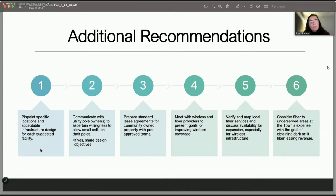And with that comes your design standards of what you want to see on those properties. And you have a little package prepared for them to show that you're ready to work together to get these sites built out. The fourth point is to meet with the wireless and fiber providers and to discuss how you can improve your fiber coverage.